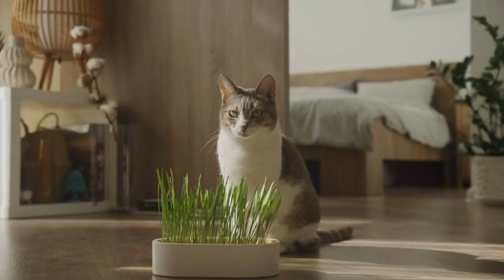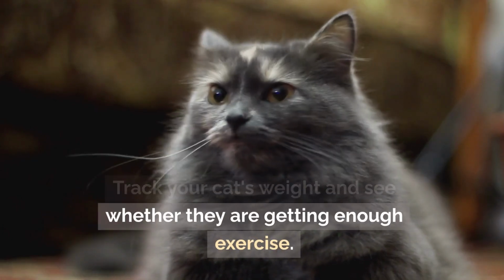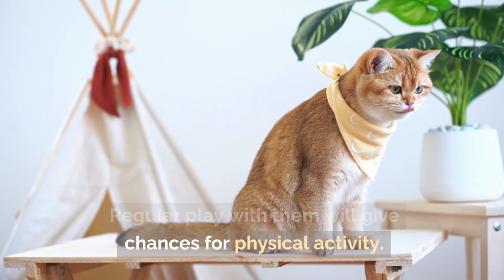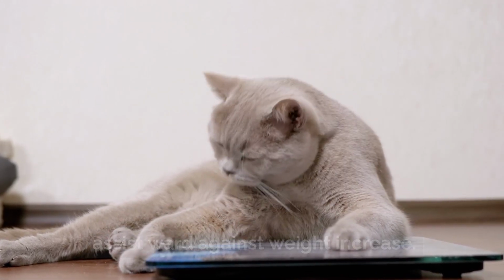Track the weight of your cat. A cat will easily become inactive in a small space. Track your cat's weight and see whether they are getting enough exercise. Regular play with them will give chances for physical activity. This will keep your cat healthy and assist ward against weight increase.